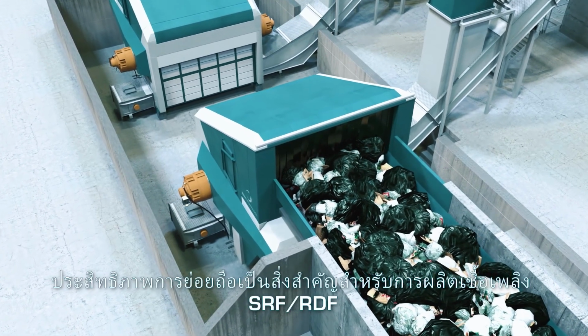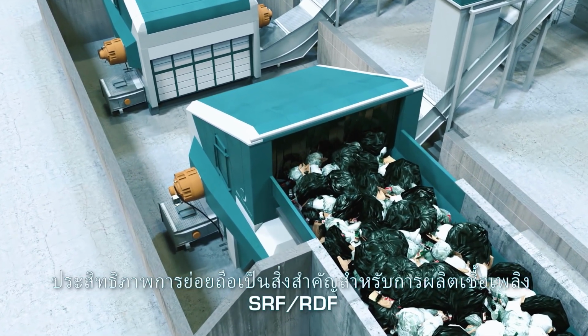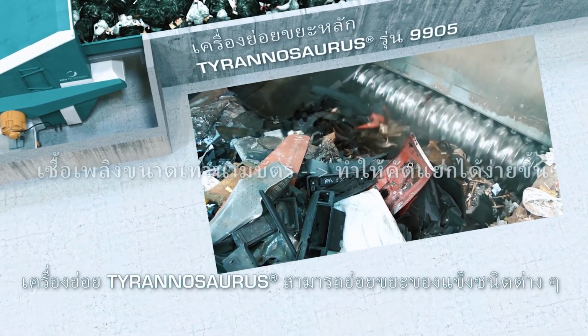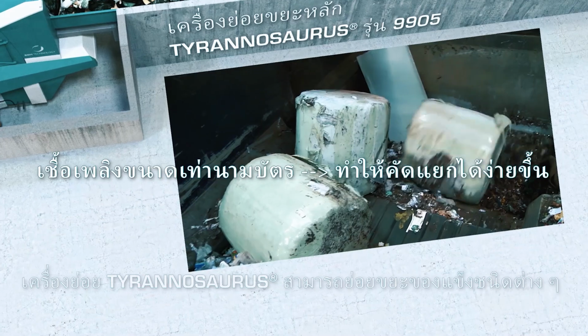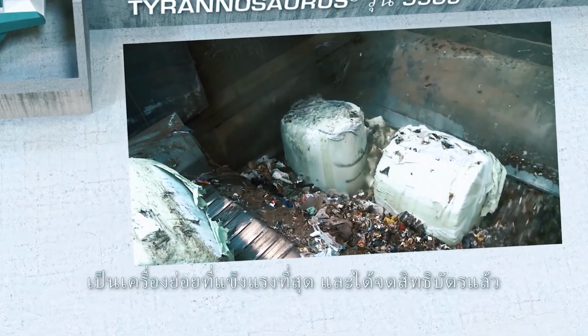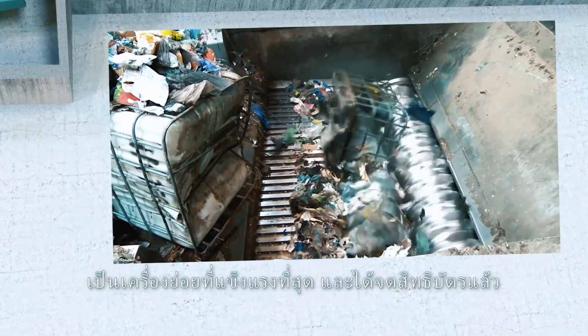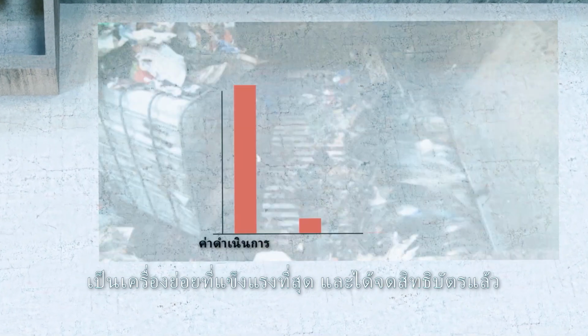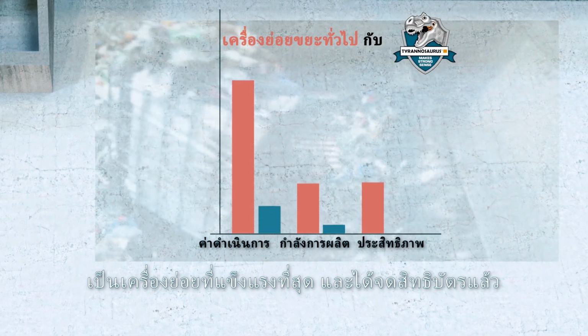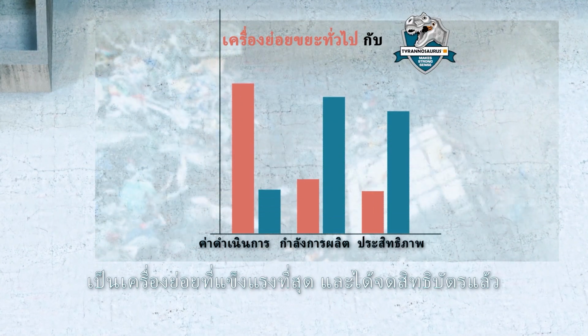Effective shredding is the most important phase when processing waste into SRF. The Tyrannosaurus shredder cuts almost any solid waste to the size of a business card in one pass. Difficult materials, such as carpets or tyres, are no challenge to the shredder. It's the most robust shredder of its kind and has patented features without comparison.